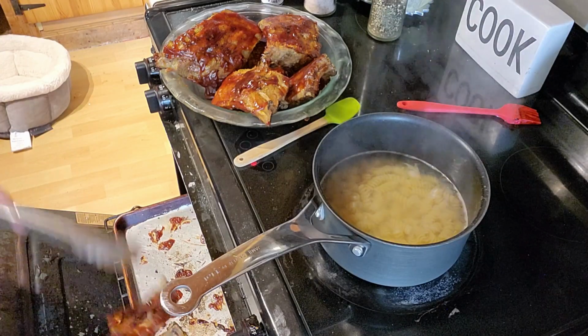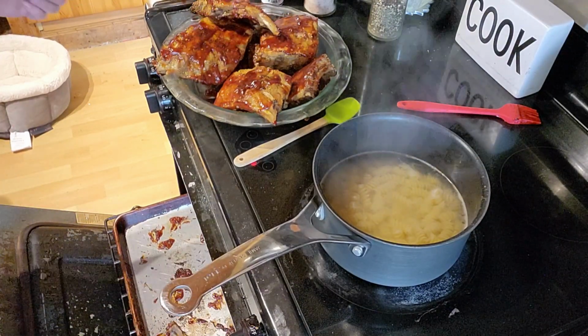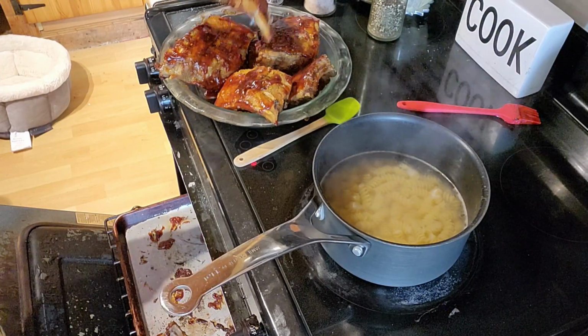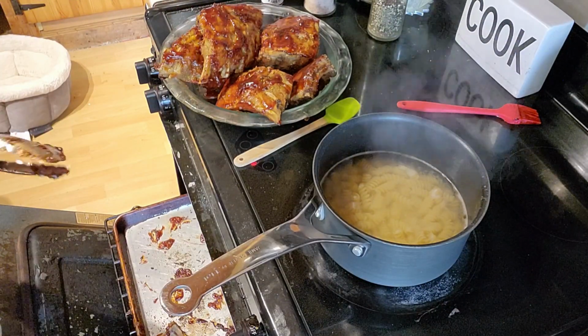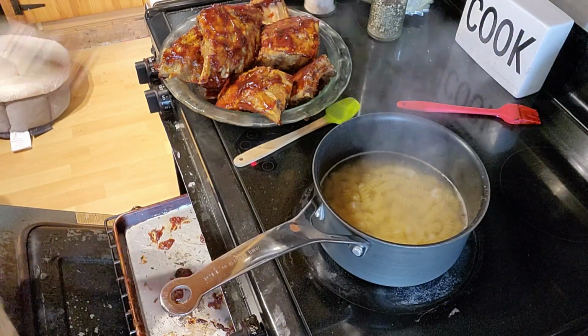Look at those ribs. Ooh! Almost made it through without dropping one. Look at those ribs. Okay, these are for the dogs.